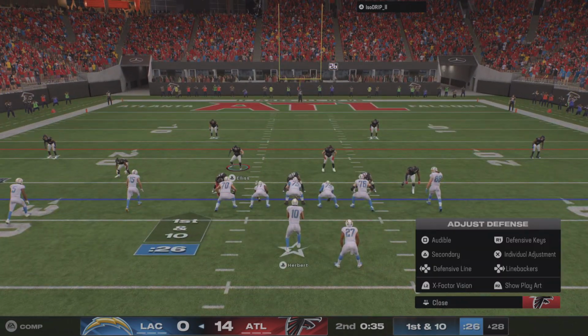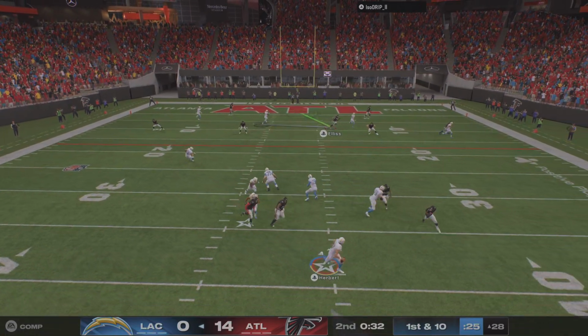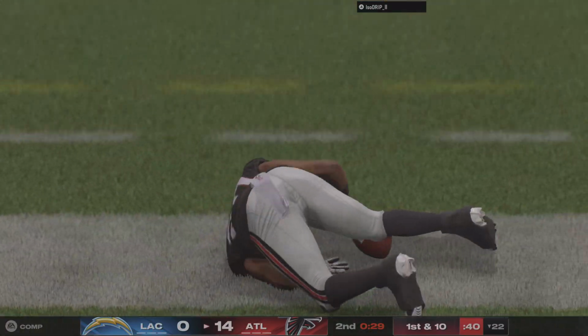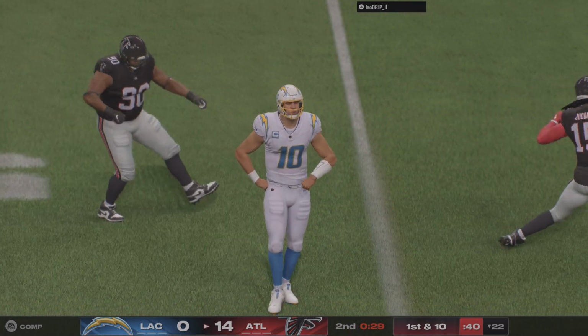Here's another 1st and 10. Play action this time for Justin Herbert. Escaping the pressure right. On Herbert, his 3rd interception. And the Falcons are going to take over here at their own 22-yard line.